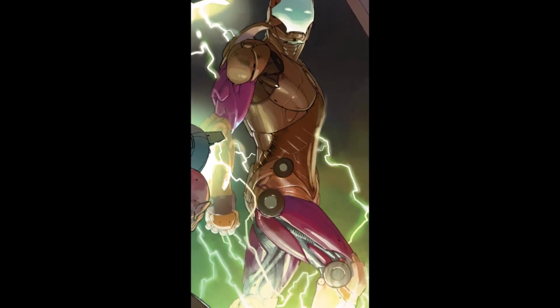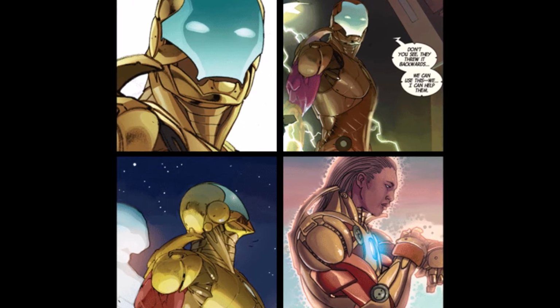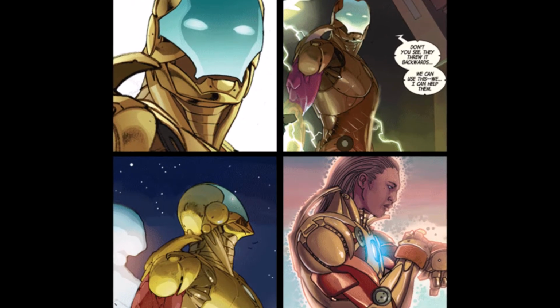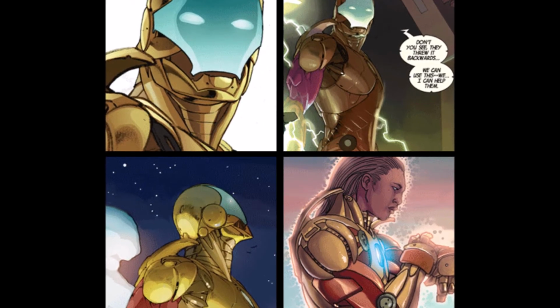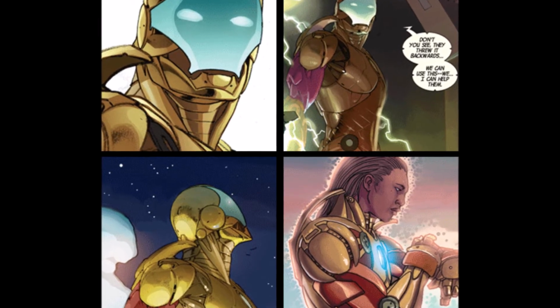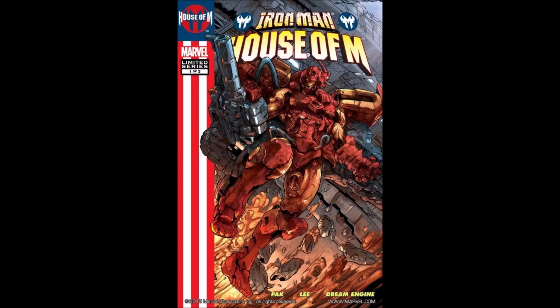Rhodey only appeared briefly in a single issue, as her presence in the present-day Earth 616 could interfere with the future. She was a great addition for her brief appearance, and just goes to show the Stark legacy will live on in the future. In 6th place, we have Tony Stark from the House of M storyline back in 2005.